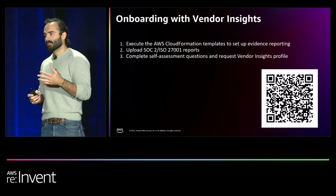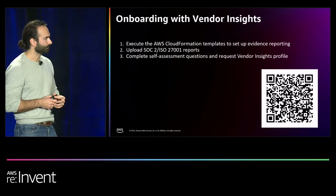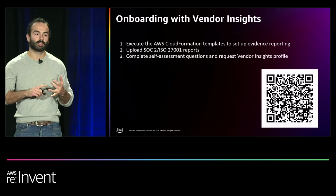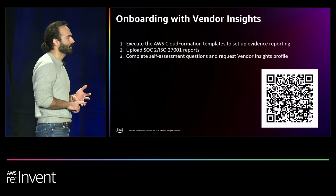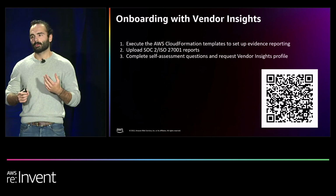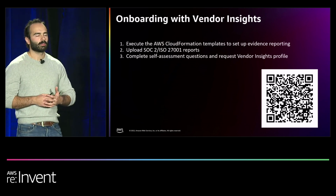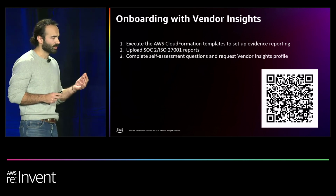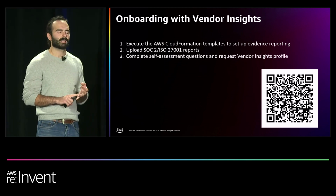And to wrap things up, what we talked about today was how Vendor Insights helps your customers easily find the security and compliance information they need to purchase products. And it dramatically reduces the time to procurement, so reducing the sales cycle. That's the real beauty of Vendor Insights. And we saw how the solution works and how easy it is to deploy it.